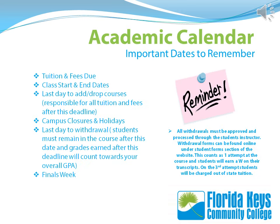There are many important dates on the academic calendar to remember, including the last day to add and drop classes for a full refund and the withdrawal deadline. All withdrawals must be approved and processed through the student's instructor. Withdrawal forms can be found online under Student Forms on the website. This counts as one attempt at the course, and students will earn a W on their transcript. On the third attempt, students will be charged out-of-state tuition.